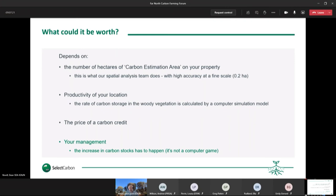Look, a really unhelpful answer is it depends, and that's what scientists say, isn't it? And when you say, look, what's it mean to me? Show me the money. Well, it depends, but there's truth in that, but I will give you some numbers. It depends on these four things. The ones in black are largely out of your control.